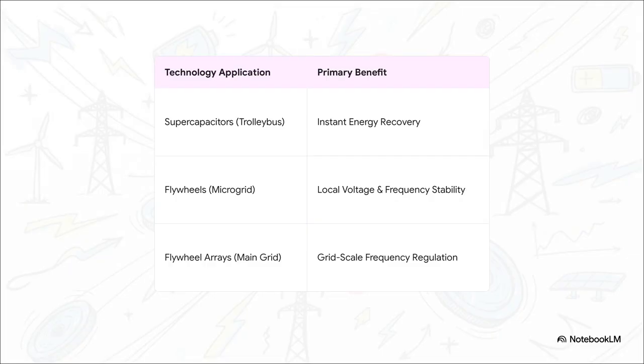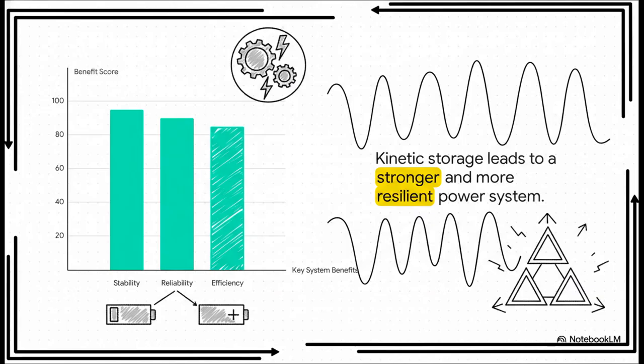And this really sums it all up beautifully. You've got supercapacitors handling those quick, small-scale jobs, like grabbing braking energy in a bus. Then you have flywheels providing that powerful stability for a local microgrid, and when you group them together in arrays, they regulate the very heartbeat of the entire grid. It's a perfect case of using the right tool for the right job at every single scale. So what's the end result of all this? We get a power grid that's just fundamentally stronger across the board. As you can see, kinetic storage really delivers on the three things we need the most: stability, reliability, and efficiency. It is the trifecta that we need to build a truly resilient power system for the future.